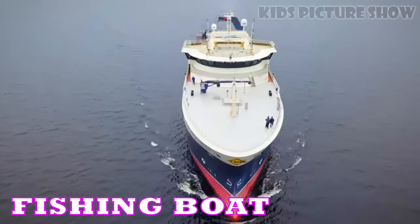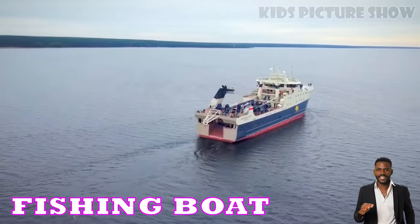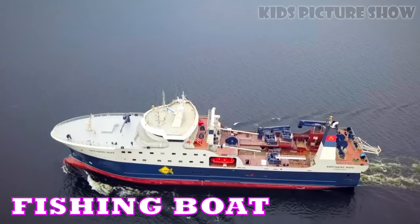Fishing boat. A fishing boat is a boat or ship used to catch fish and marine animals such as shrimp, crabs, fish, to serve the needs of human life.